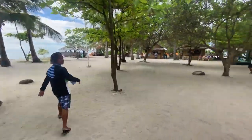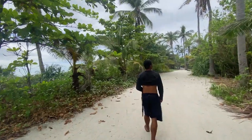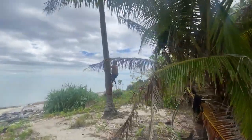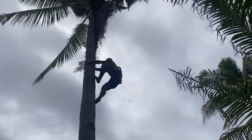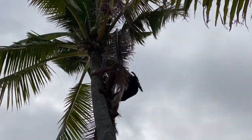So now we have the monkey man. Monkey man's going to go get me some buko. We've walked significantly further than I thought we would to get these coconuts. But it's all part of the adventure, right? We got to get these coconuts. Monkey man's looking for coconuts. Monkey man, look at him go. All right, monkey man. Here he goes. Damn, no safety harness, nothing. Just climbed right up that tree. One coconut.